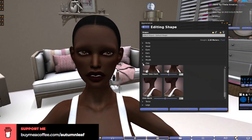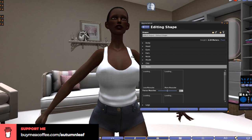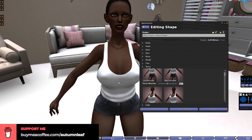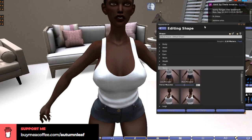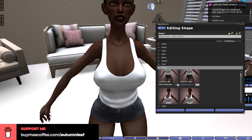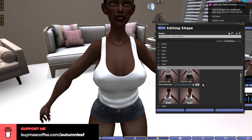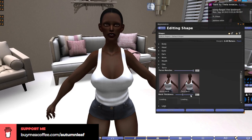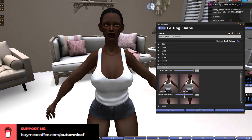Okay. Now the torso. Where is it? Now let's start with the muscle. So, as you can see, you can play with it if you want. Yeah, I like it this way. I'm gonna keep it this way. Skinny neck. Amazing. No. Yeah, more neck. Oh, God. Okay, I like it this way, I think.